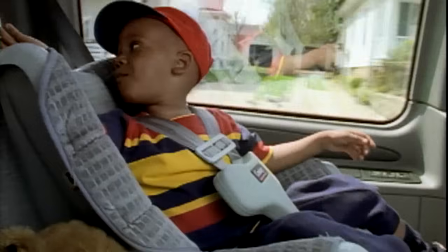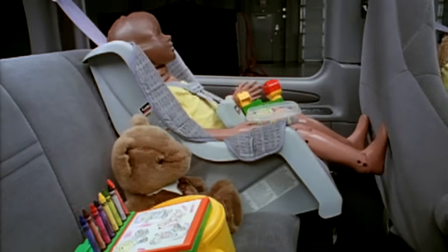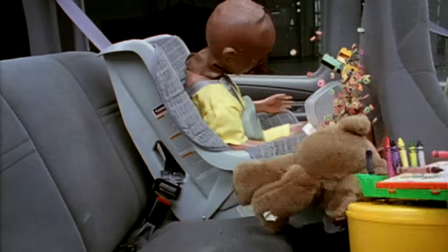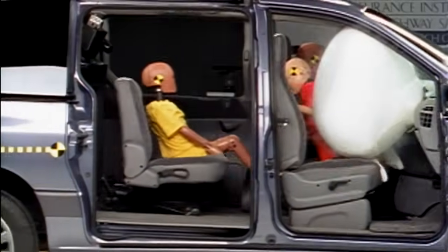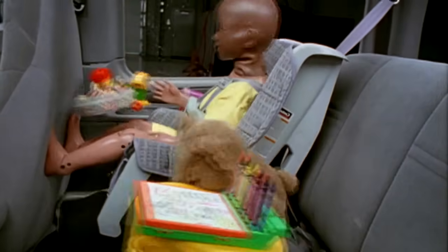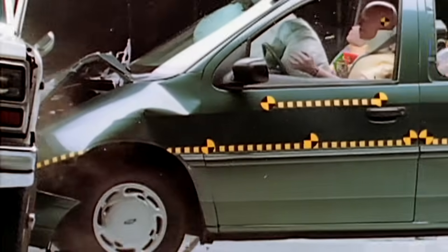When a vehicle is moving at 30 miles per hour, so is everything inside it. If the vehicle crashes, unrestrained objects keep moving at their original speed until they strike the vehicle interior. This is why infant and child car seats are so important. They hold child passengers in place as the vehicle's front end does its job of crumpling and absorbing energy.